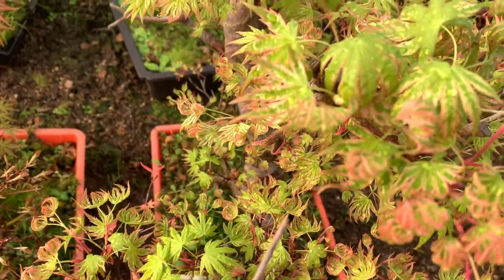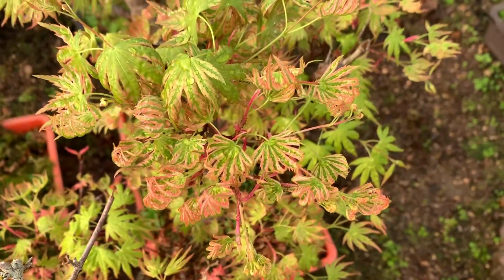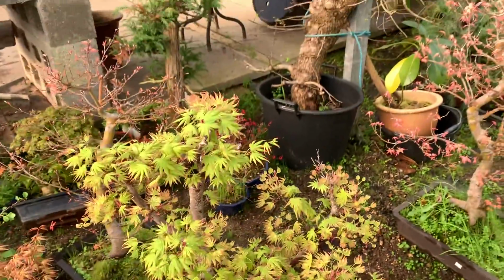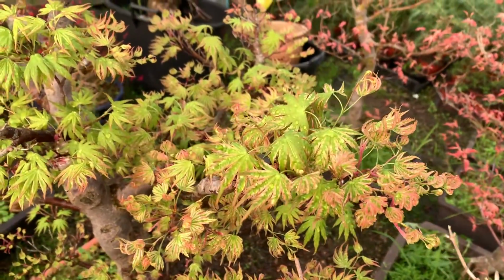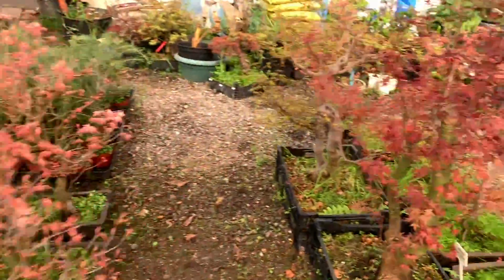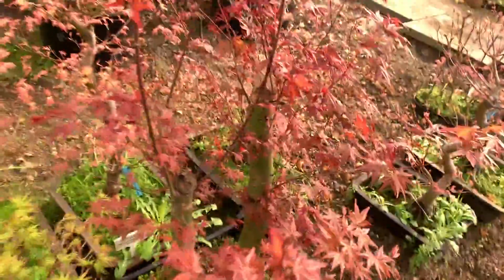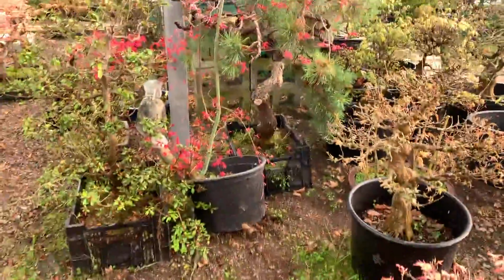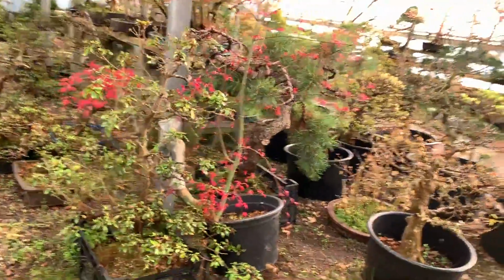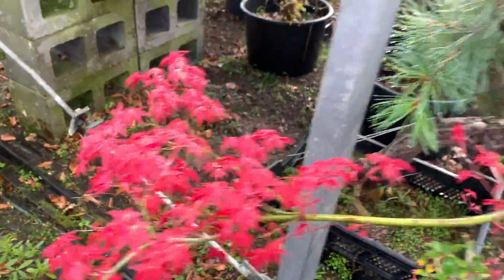This one I cannot remember the name just yet, but it will come to me. Look at the beautiful leaves on this one. I think it is Higasayama. I'm not sure. Now this is Deshojo, but because it's been in leaf for so long, it's already turned that dusky color. And this was air laid from that tree. This is the parent plant for that one, which we keep air layering. You can see this one. This is real 100% Deshojo.